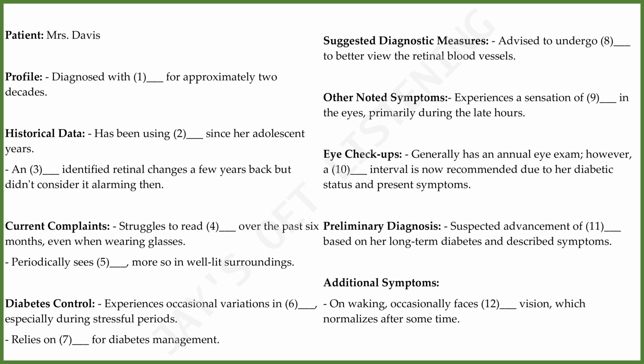Good morning, Mrs. Davis. I have the information from your primary care physician about your eyes, but since this is our first consultation regarding potential retinopathy, could you start by giving me a brief history of your eyesight and any treatments you've had? Certainly. I've been diabetic for nearly 20 years now and have been wearing glasses since I was a teenager. My optometrist did mention some changes in the back of my eyes a couple of years ago, but didn't think it was serious at the time.